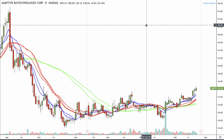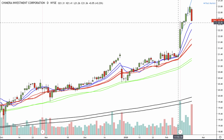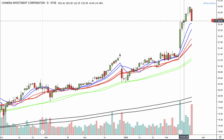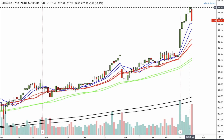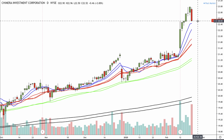CIM, another one we closed out. This was a 3-bar play on a daily chart. Again, perfect exit, right? We got into this at 22.51. It went up. We got multiple days in our favor, and I got out at like 22.80. And today, look at that. It's closed right back to our entry with a big red candle.